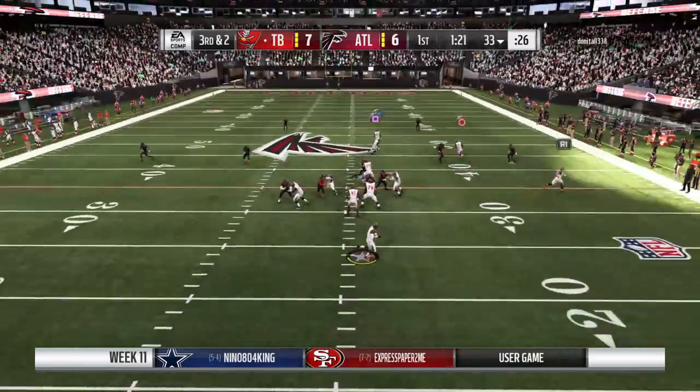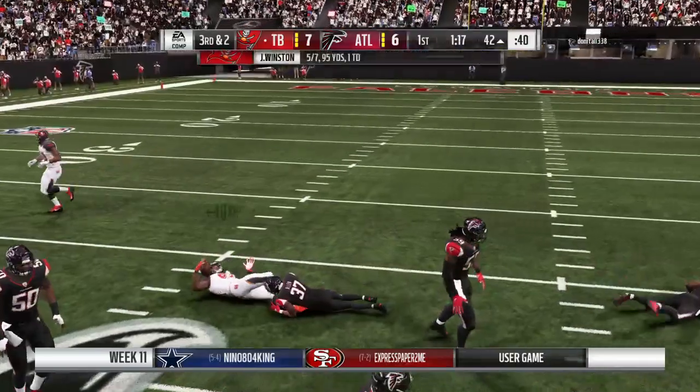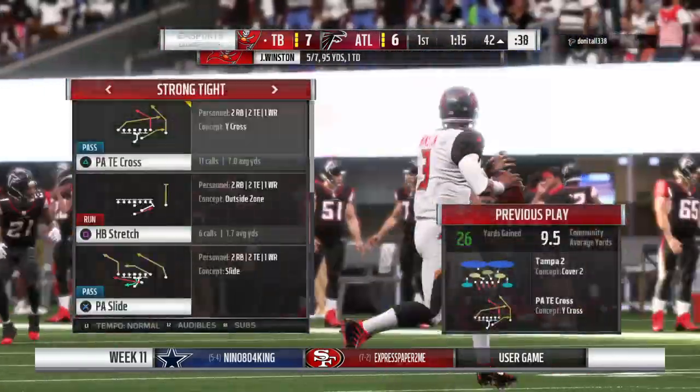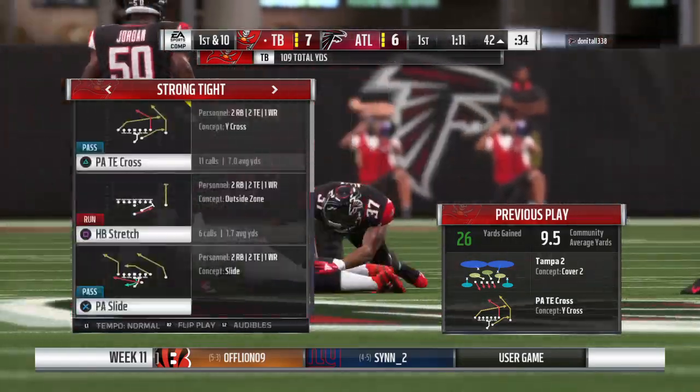Winston on 3rd and 2. He'll buy some time, right. And he'll lay out and pull it in. What a diving catch there. A good pickup there, 26 yards.